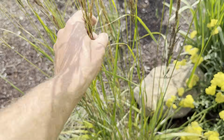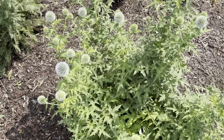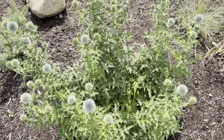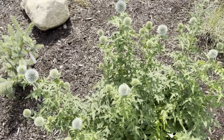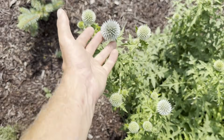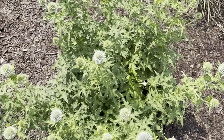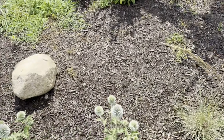Karl Foerster grass is a grass that I've not witnessed grow from seed. And this plant right here is in the thistle family, but I planted it. It's Echinops. This plant for sure is going to get special treatment. And that means I'm going to be removing these flowers as soon as they start to turn brown before they go viable. And I might even throw those seeds in the woods so they don't take over. Echinops or globe thistle is a really pretty blue plant, but you should not let it go to seed.